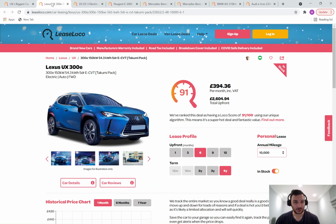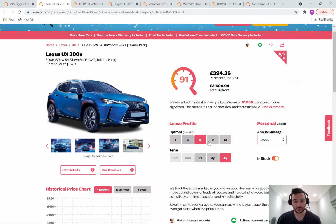So the first car on the list today is the Lexus UX 300e, and this is the one with what's called the Takumi pack, which is the top of the range Lexus. It's a great looking car. It's a very premium and luxurious SUV. And it's currently got a 91 rating on Lease Loco and costs £394.36 per month, with £2,604.94 upfront.